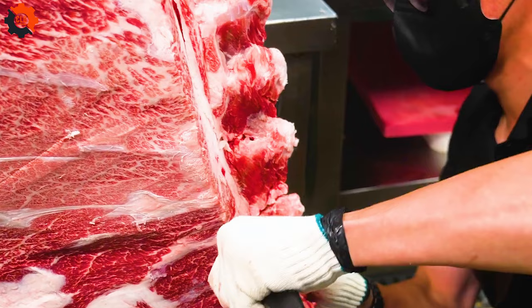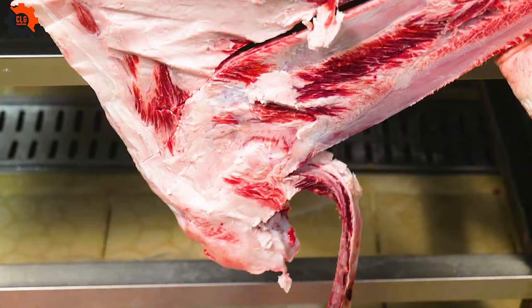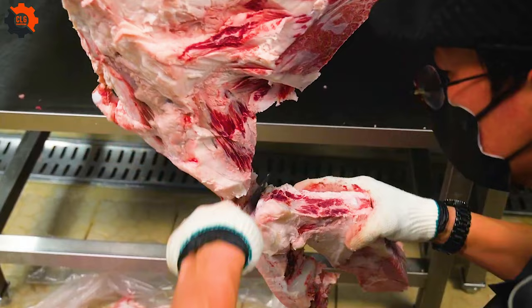It's a testament to the boundless possibilities of culinary exploration, where borders dissolve and flavors collide in delicious harmony. So the next time you find yourself in Vietnam, don't just settle for the ordinary. Seek out the extraordinary and treat yourself to a taste of Korean-style BBQ on the vibrant streets of Vietnam. You won't be disappointed.